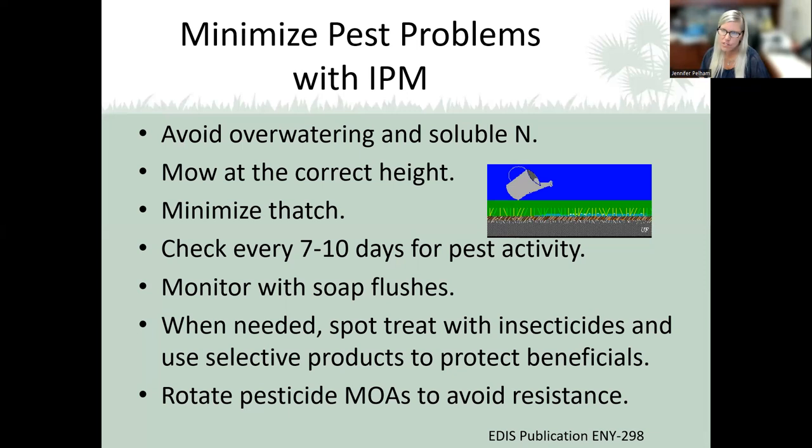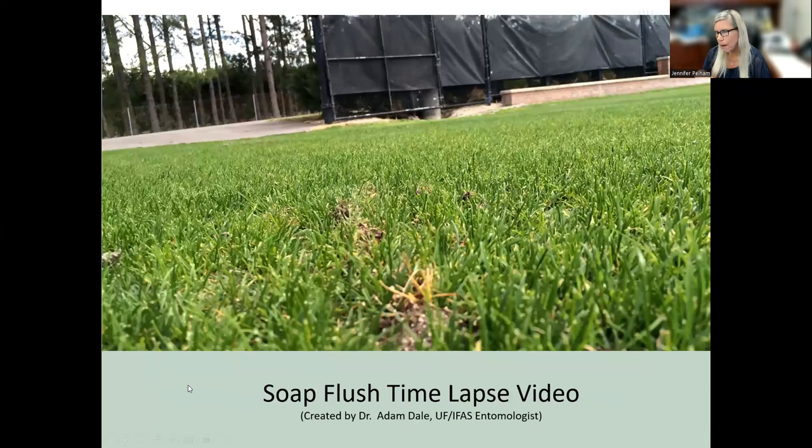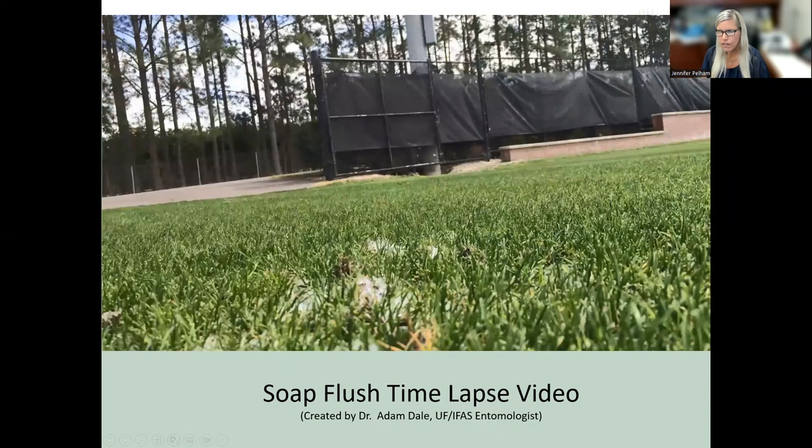So here's a video of a soap flush. Usually you would have a bucket or a can, and take out both ends of the can and put that about an inch or two in the soil, then add soapy water. And then you'll see any insects that might be there float to the top. But you can also just put it in an area that you suspect insects and just watch closely, and you might see something when you add that soap water. The soap water forces the insect to come up.